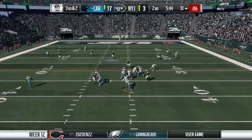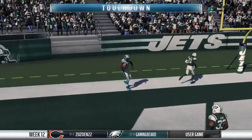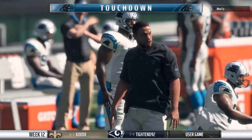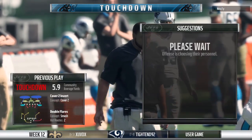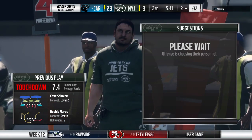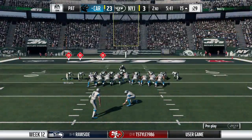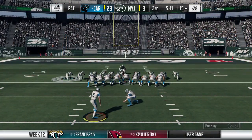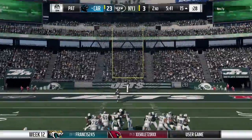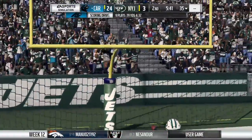From the gun, Newton, he's going to air one out. And that's going to be caught by Funchess for a Carolina touchdown. Devin Funchess with his second TD of the game, his sixth on the year. And the Panthers add on to their lead. Gano now to add the extra point. And the lead now to 3 touchdowns at 21 points.